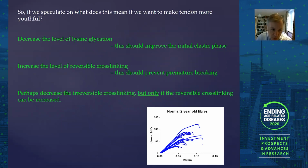Then there's one which is probably quite controversial, or at least my view is, I'm really not sure about the idea of decreasing the irreversible cross-linking. If you were to do it, I would think that you would have to have increased the reversible cross-linking. If you start to remove some of those irreversible cross-links, my prediction would be that you get more of these tendons breaking earlier. So you need to have more reversible cross-links in there to prevent that from happening before you decrease the irreversible cross-links. Now, I'm sure there'll be people who won't agree with me, but this is just my view.